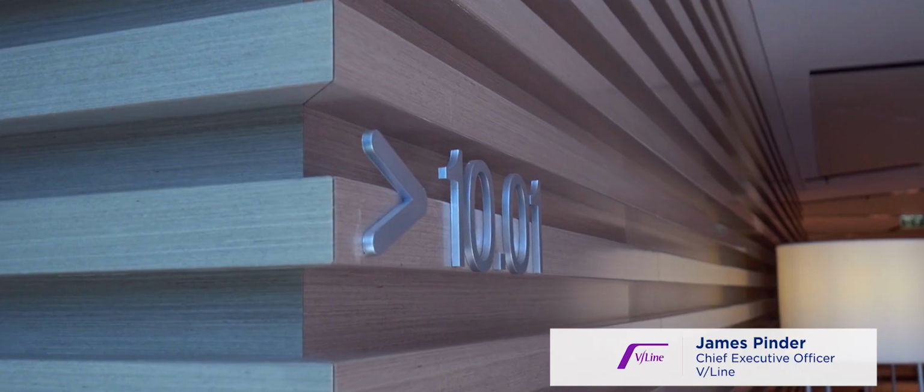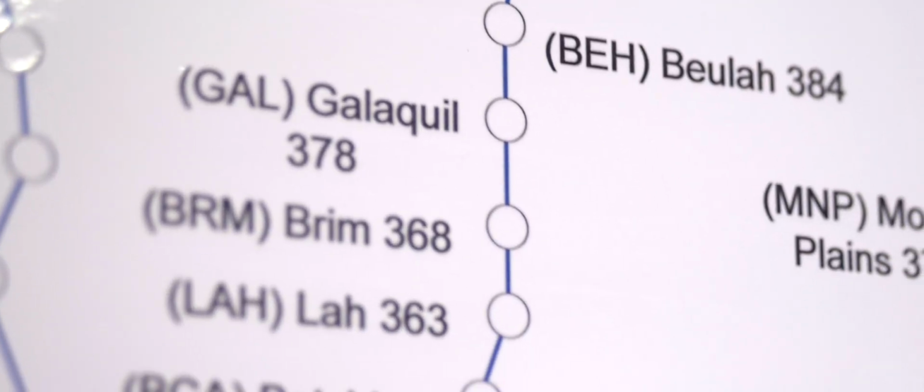V-Line is now Australia's largest regional rail operator. We're growing really fast, particularly since the introduction of the regional rail lines. We're keeping up with that growth and at the same time modernising.